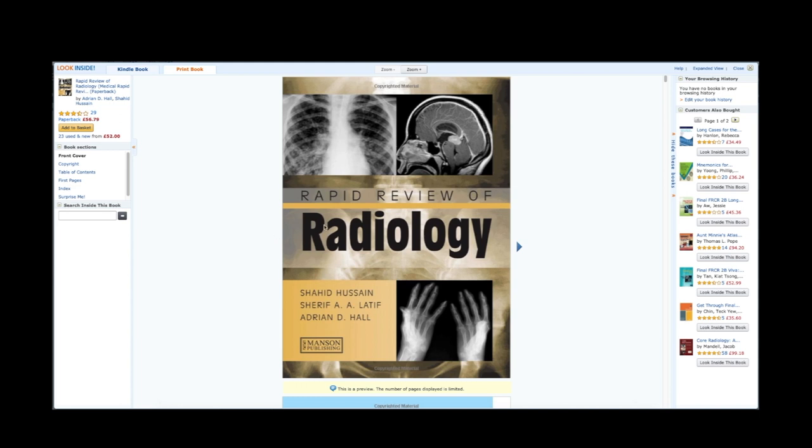So first book is Rapid Review of Radiology by Shahid Hussain and Co. And I have to say, this is a really great book. I think I randomly stumbled upon it in the registrar room. And one of the other registrars told me that this is actually quite a decent book, despite how old it looked and how old it is. And they weren't wrong. It's a very, very good book with great cases and great explanations. Only thing is, I'd say that because it is an old book, some of the pictures could be a little bit better, but the point is it's a good start book.